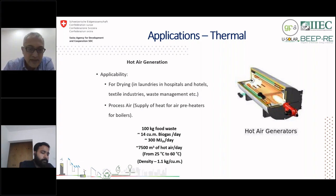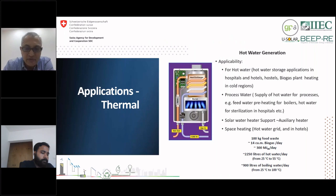I've just given some basic ideas as to what this intention is. If you look at the bottom right, there is mention of how much quantity of waste generated in situ can generate what quantity of air or water. So the second part is hot water generation. Again, similarly, these are hospitality industries that can utilize it. There are industries that can utilize it.